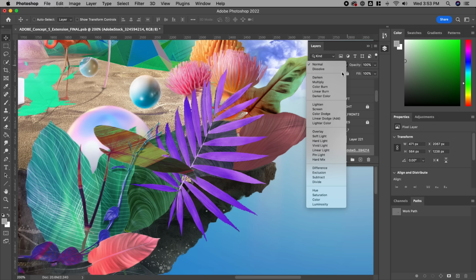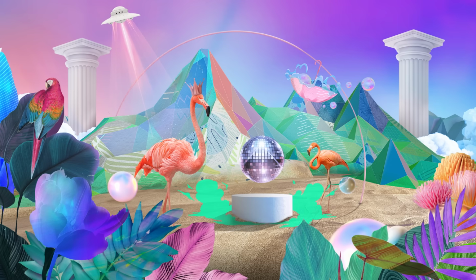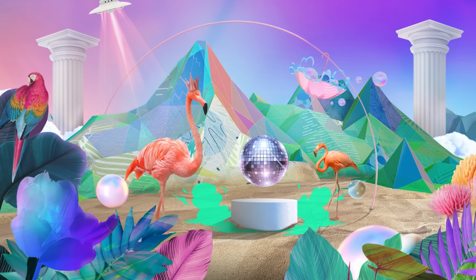I loved playing with the blending modes to create unpredictable looks. I built everything in Photoshop using vector, pattern, and color effects. The result is what I envisioned. I like the result, and I hope you like it too.